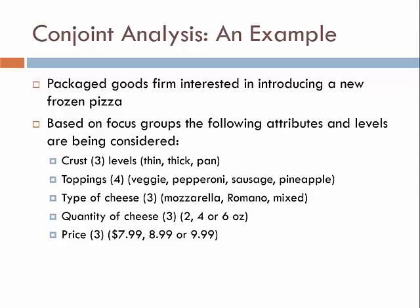Now the 5 attributes in this case are crust, topping, type of cheese, quantity of cheese, and price. The crust, type of cheese, quantity of cheese, and price each can take one of 3 possible levels or values, while the topping can take one of 4 possible values. For simplicity, we are only going to consider the case of only one topping.